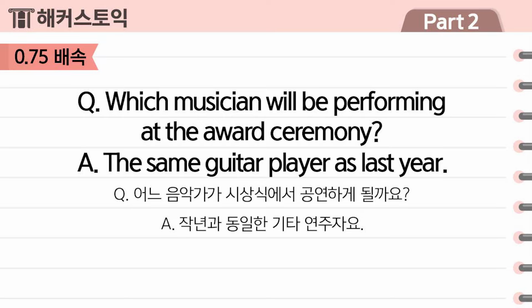Which musician will be performing at the award ceremony? The same guitar player as last year.